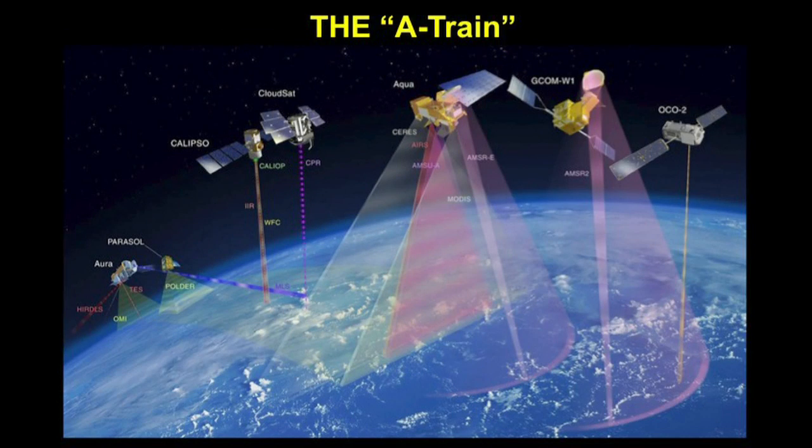I mentioned the constellation. We refer to it as the A-train, which is largely making atmospheric measurements. These satellites are flying within a minute of each other in terms of when they actually cross a particular place on the Earth.